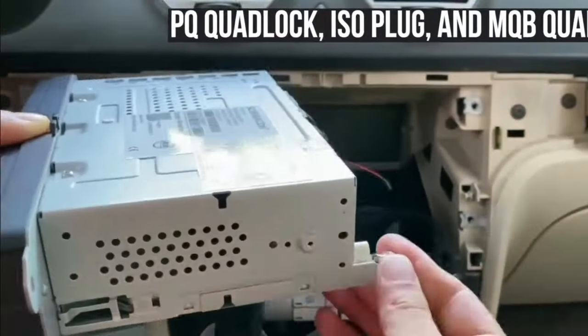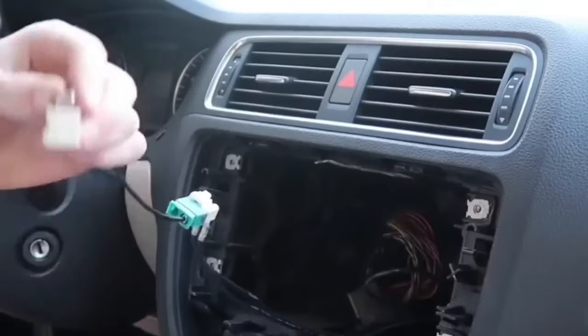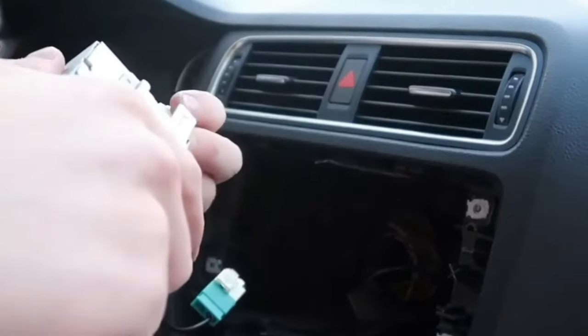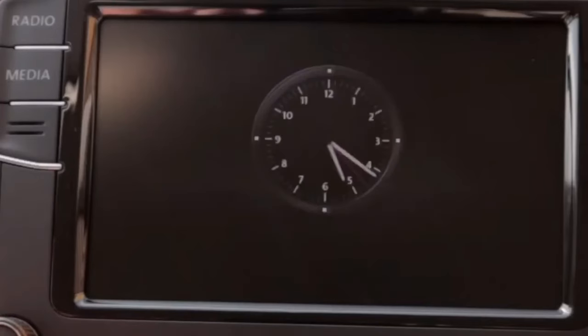you install the mag. When it comes to connectivity, the stereo supports three different types of power interfaces: the PQ quad lock, ISO plug, and MQB quad lock. The package includes a PQ quad lock adapter, but if your car has a different type of interface, you will need to purchase the appropriate adapter.